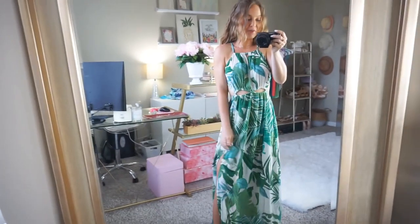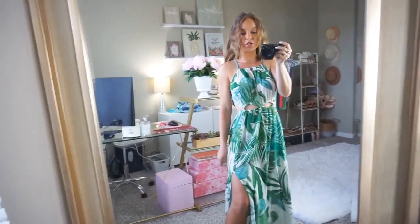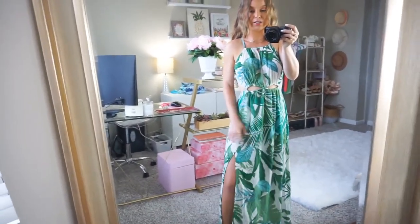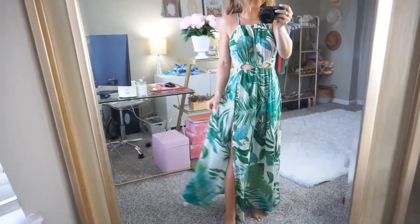I love this. You could wear it as like a lightweight dress. It would be great for vacation or even a beach cover up with a bikini underneath it. But it's beautiful. This also came in a few other colors as well. I will link it down below. I am in the smallest size.